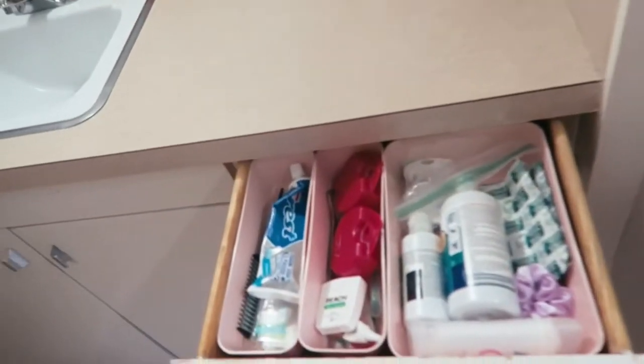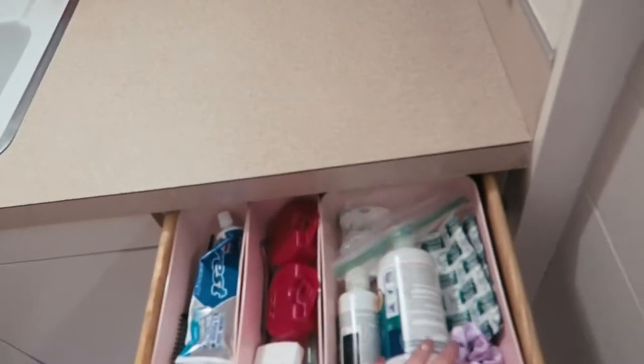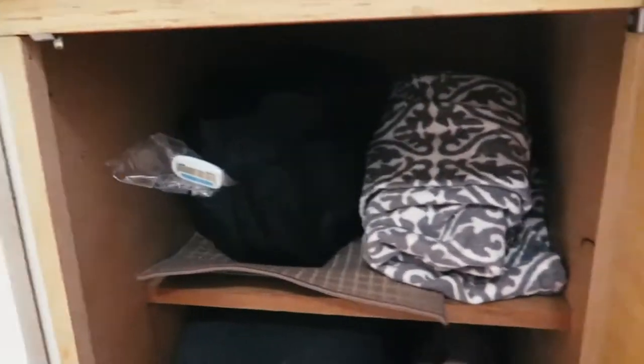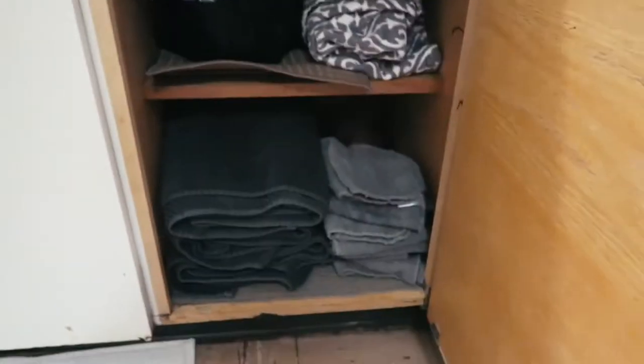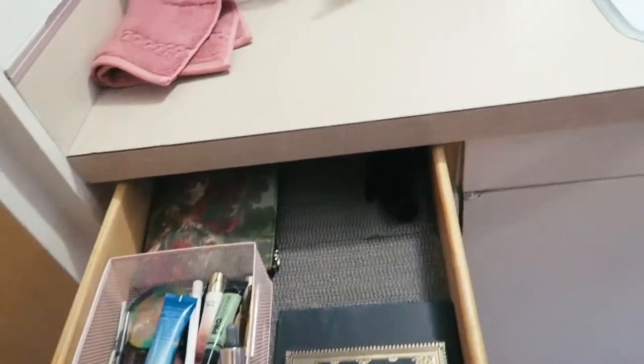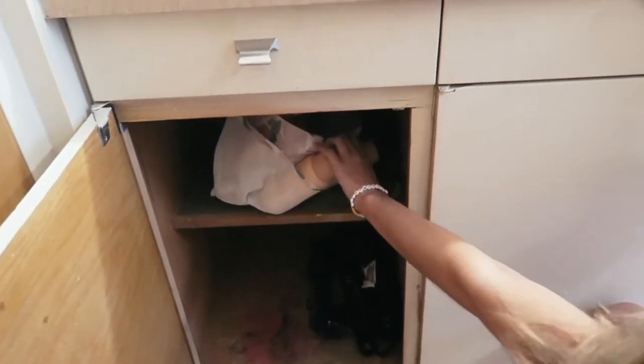In my drawer, you know, teeth, eye stuff. And then on this part, I put my shower caddy with a tray under it so it doesn't get gross, and just a bunch of towels, stuff like that. That's makeup. Love it. And this is all hair stuff and shower caddy.